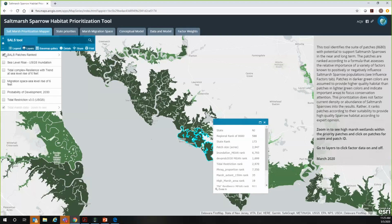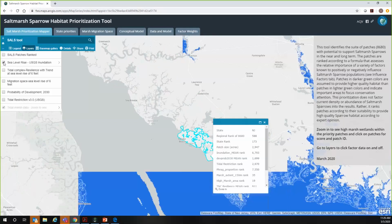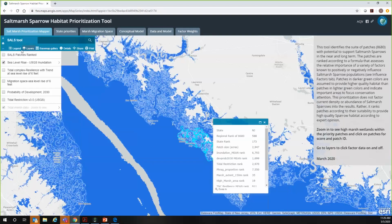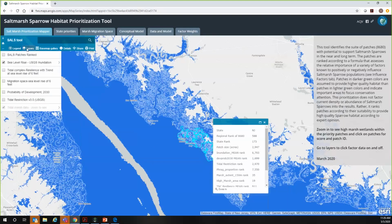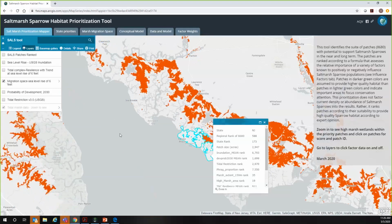You can actually toggle on these particular layers, like sea level rise, which is what I just clicked on. This is showing you what's going to be inundated. The probability of inundation is an important driver in the model, and that's a big driver of the patch value, the actual rank. And this is marsh migration space, which gets a very small amount of weight in the model, but that's sort of the site resiliency.